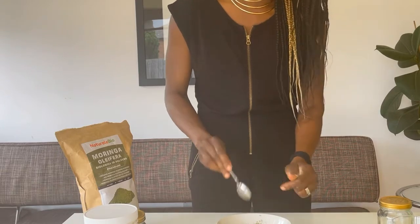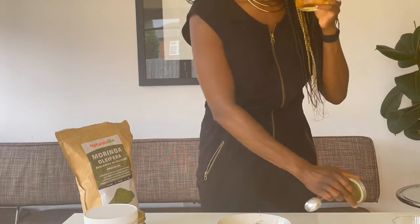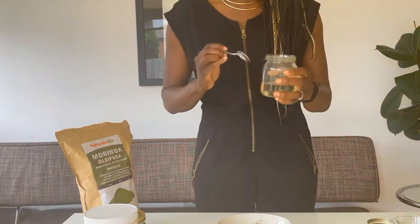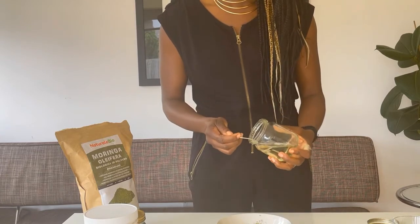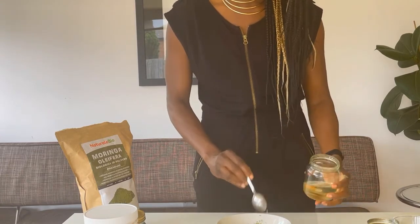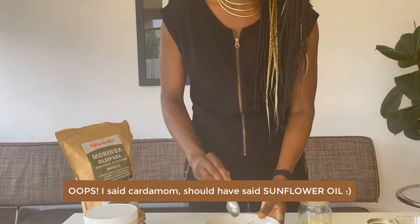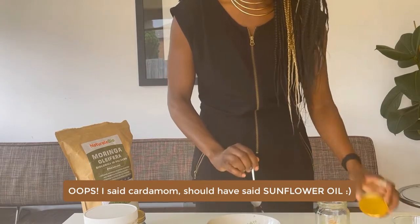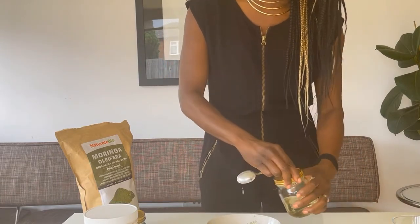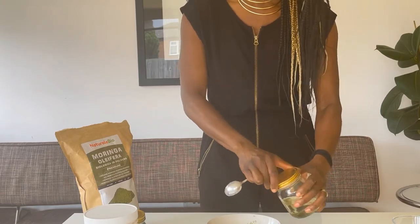Okay, now what I'm going to do is put a teaspoon of sunflower oil in here. This is one that I was playing around with, so I infused it with cardamom seeds for about 4 weeks. So 1 teaspoon, that's leveled. Is there enough? No, so I'm going to use 2 teaspoons. Put the lid on. So that's just sunflower oil that had cardamom seeds sitting in it for several weeks.